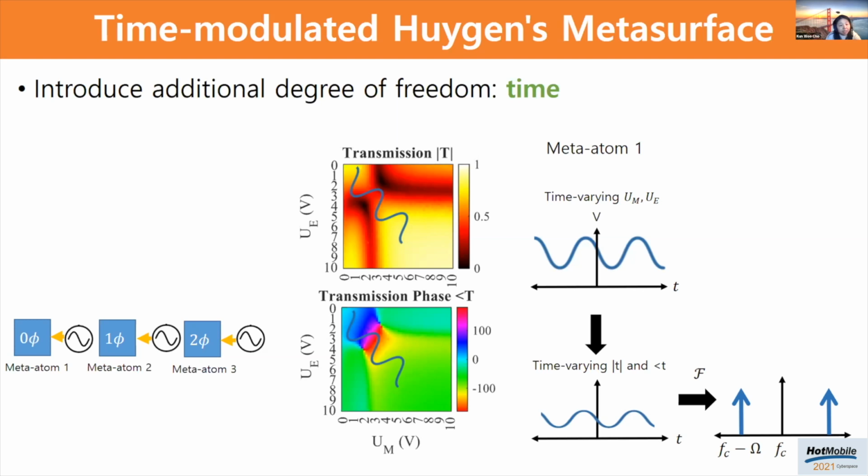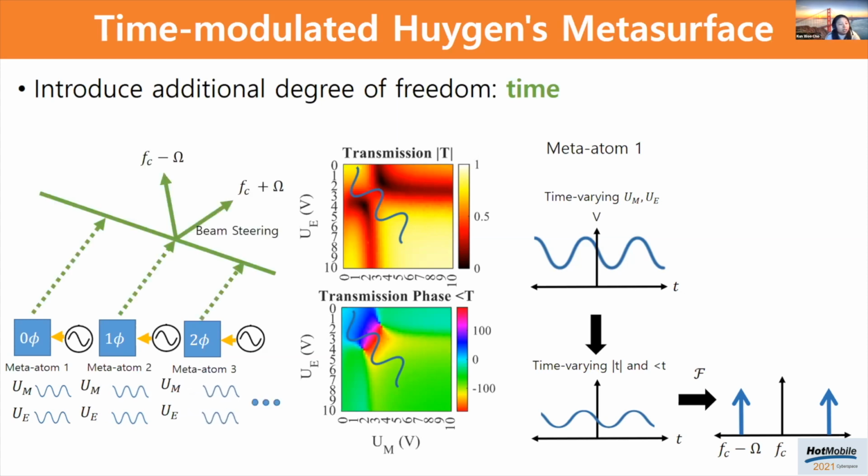And let's say the time varying voltage here provides two beams at the carrier frequency minus omega and the carrier frequency plus omega. Then, using the obtained time varying voltages, we apply them to meta pair 1, phase shift it and apply it to meta pair 2, and then phase shift it much further and apply it to meta pair 3. Then we can concurrently steer two beams into arbitrary directions.